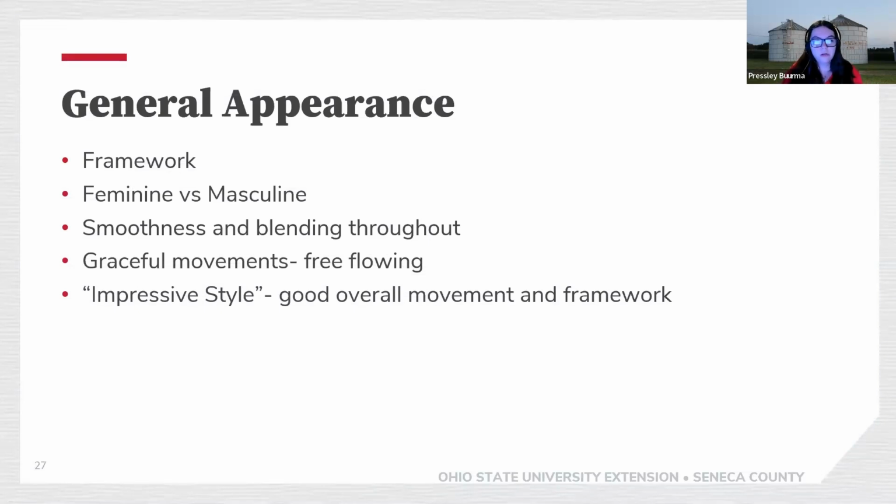And when you're thinking about general appearance, it's like, can you look at the animal? Does it look good? Is there anything as it's moving or as it's standing there, as it's walking around that you're like, something's not quite right with that? Or does it look good? Are the color patterns good? Does this general appearance look good? The movement looks good. It looks feminine. It's very smooth, etc.